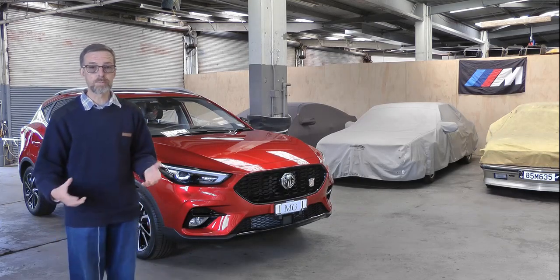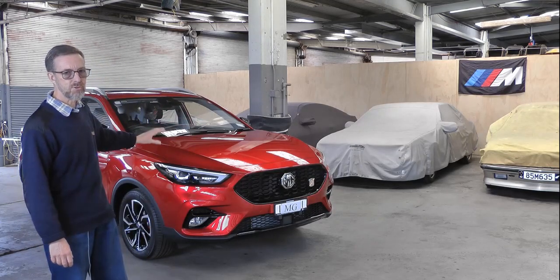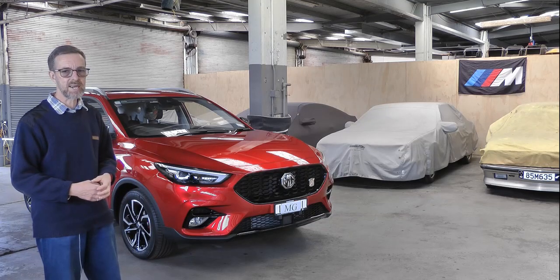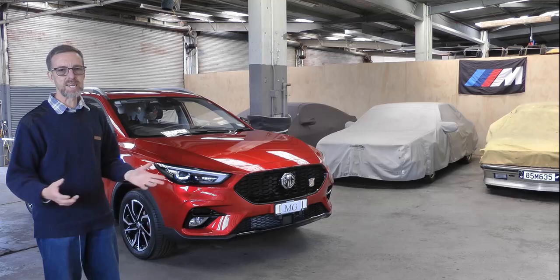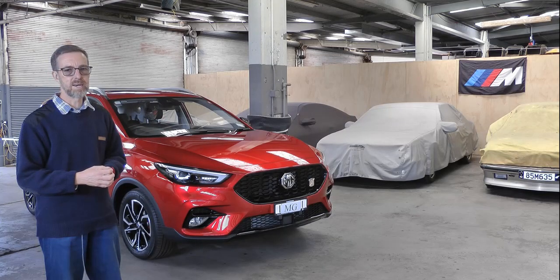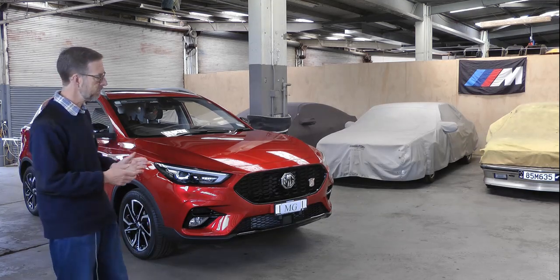I think it should be called the Black Badge Edition because they've got the blacked out grille, the blacked out mirrors, the side panels are blacked out, and it's got 17-inch diamond cut wheels. They really have given you every extra on this, a 10-inch tablet inside, remarkable vehicle for the money. Let's have a good look around inside.